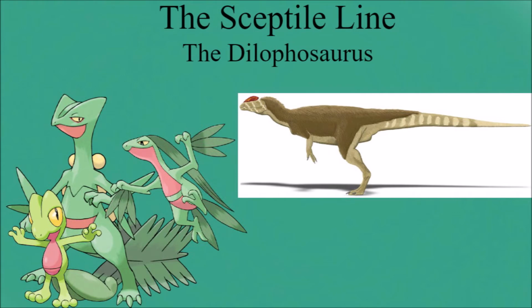So let's get started with the first family, which will always be, for this series, the Grass starter, which is going to be Sceptile with a Dilophosaurus basis. Now, based on the fact that it has the head crest that Dilophosaurus has, it has a tail, and the leaf blades could reflect the idea that the Dilophosaurus had feathers, I'm going to give this an exact match. It's one of those exact matches that could potentially be a little bit better, but overall, I think it basically would be the Dilophosaurus Pokemon that we're going to get, and so I'm going to give it an exact match.